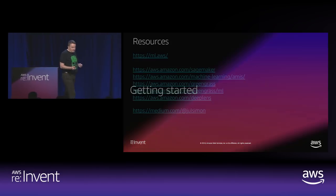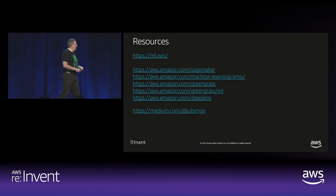So how do you get started? Obviously, we have a top-level URL called ml.aws, pretty good name. You'll find information on all the machine learning-related services. You can go to the service pages for SageMaker, the deep learning AMIs, which I mentioned, Greengrass, Greengrass ML, DeepLens, okay? So plenty of information, documentation, customer use cases, et cetera, to get you started. And if you're interested in those topics, machine learning, deep learning, SageMaker, Raspberry Pis, and so on, well, I tend to write blog posts on those topics at this URL on Medium. So you could find that interesting as well.